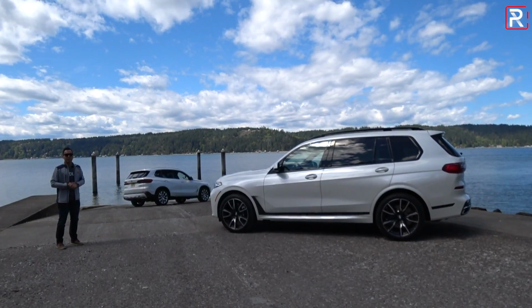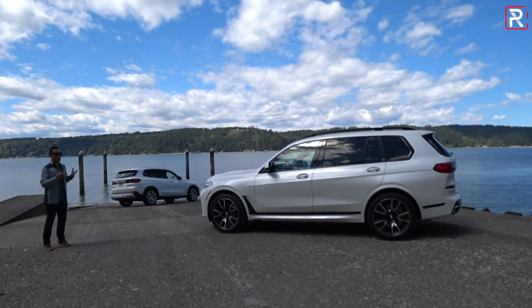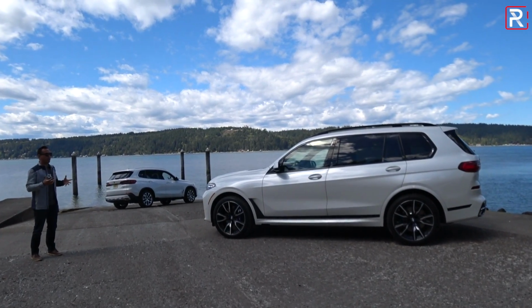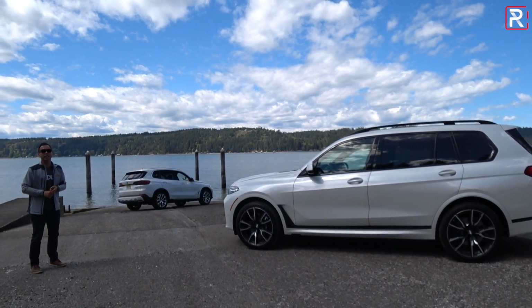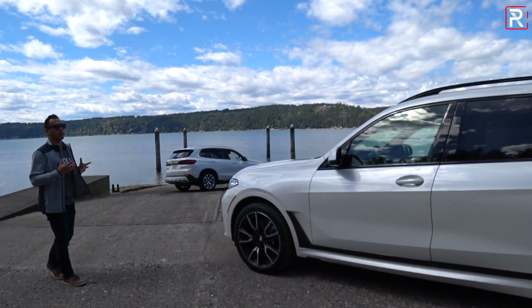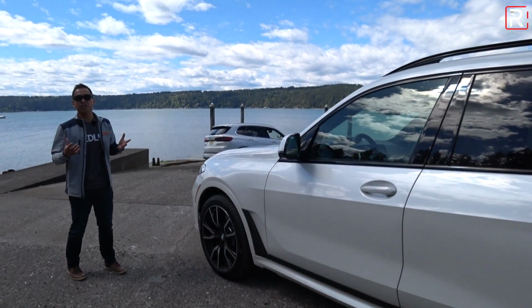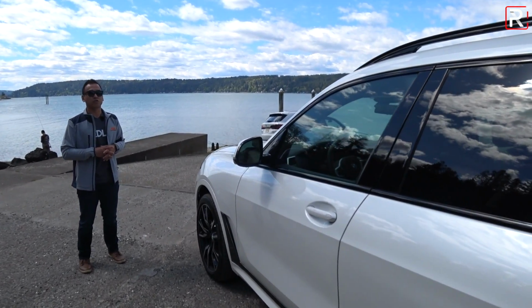So even though BMW has an extensive offering of SUVs here in America, they were actually missing one crucial vehicle, and that's the 2019 X7. They didn't have a large SUV to go head-to-head with something like a Cadillac Escalade, a Lincoln Navigator, and a Mercedes-Benz GLS. And after driving the all-new 2019 X7, you can easily tell that BMW took their time with this vehicle. I mean, they took like 10, 15 years to actually introduce something like this, but it really shows in the way this vehicle drives and feels.